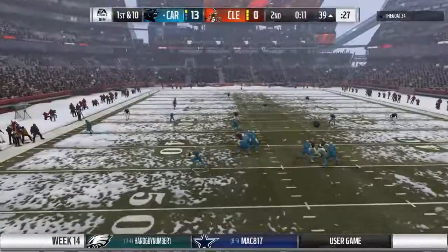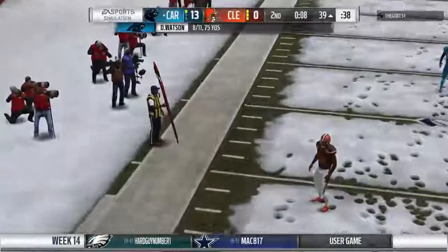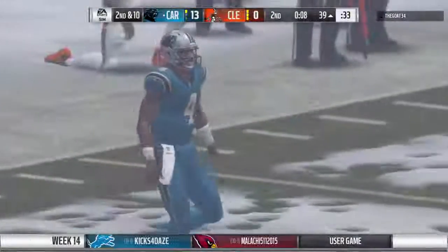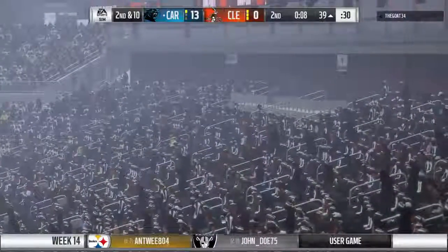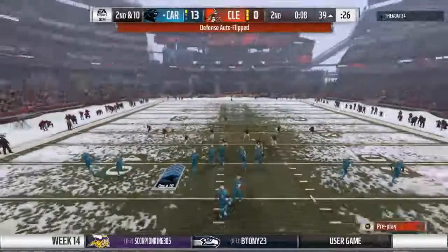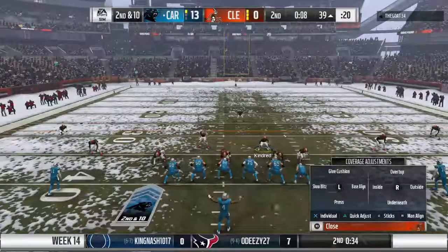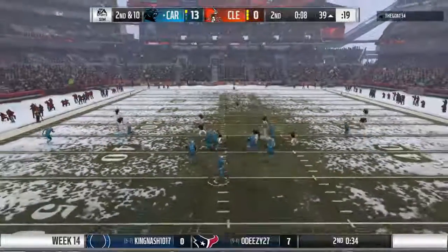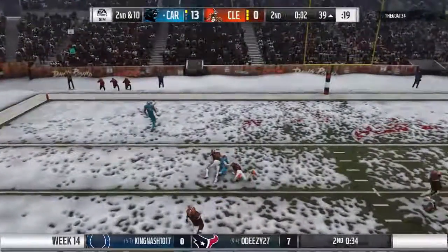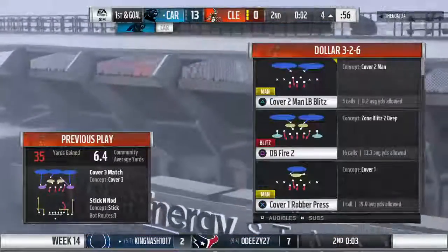Again, it's Watson being chased out left. Incomplete, and we're down to 8 seconds now. So line of scrimmage still at 39 on 2nd and 10. On 2nd and 10, Watson. He's going to let this one go deep. Got a man. It's caught at the 6-yard line. And we're going to get a timeout with 2 seconds remaining in the second quarter.